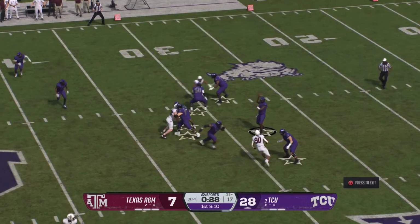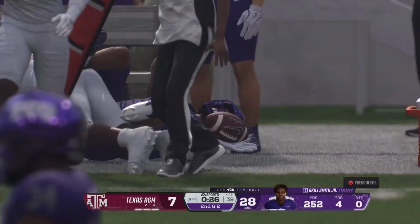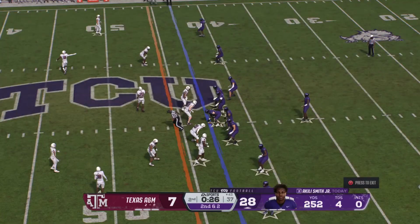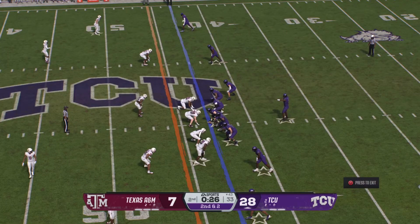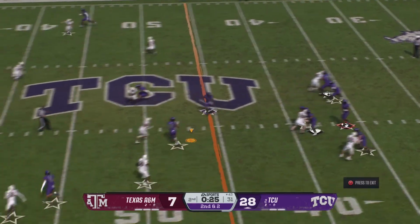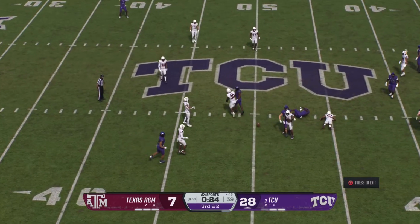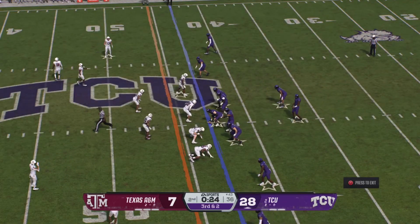Looking to throw it on first down. Gets made on the out route. And the runner scoots out of bounds after gaining some decent yardage. The completion makes it 2nd and short. Here's the snap, looking to throw. That's going to be incomplete. A lot of contact, no flag, brings up third down.